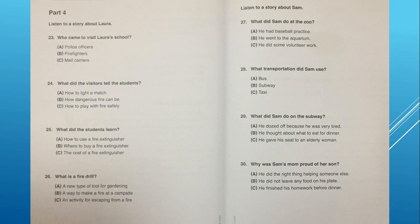When he got home, he told his parents about what he did on the subway. You did the right thing. Think about if it was your mom or dad at that age, and a young person didn't care about your mom or me, Sam's dad said. I'm very proud of you, Sam's mom added. Although what Sam did was a small act of kindness, he was glad that he'd had a chance to help others.